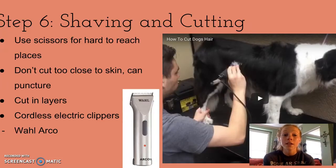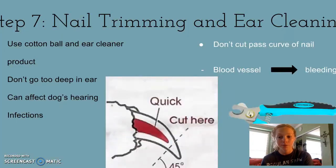Step six is shaving and cutting. So they use scissors and a cordless electric clippers. They use the scissors first in hard to reach places such as under the armpits and around the face. And then they use the clippers for the rest of the body. They go in layers, so what that means is starting from the top and then going to the bottom. This way it looks more even and it makes the haircut look better.